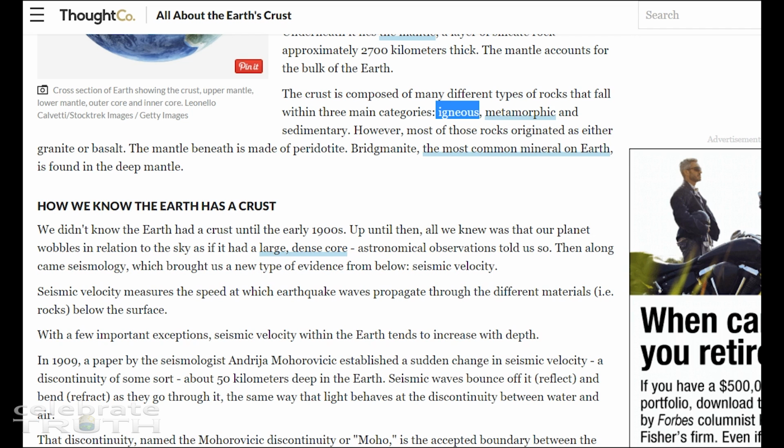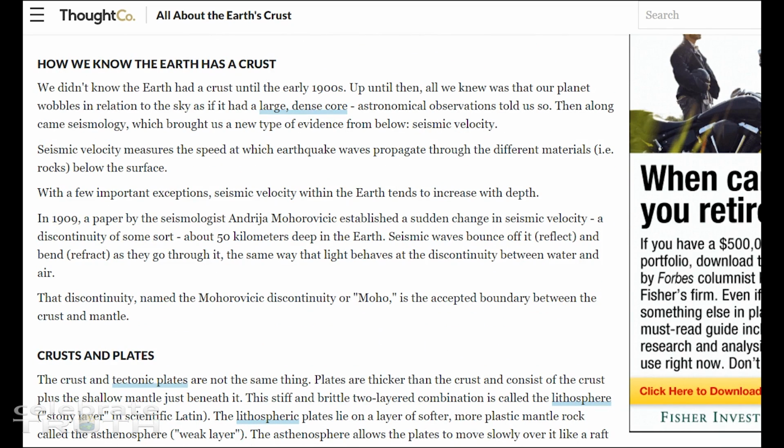Now, how does everyone know this? This is going to be the $64 million question. How do we know the Earth has a crust? We didn't know the Earth had a crust until the early 1900s. How convenient. Up until then, all we knew was that our planet wobbles in relation to the sky as if it had a large, dense core. Astronomical observations told us so. The astronomers told us so.